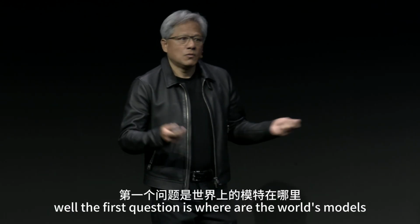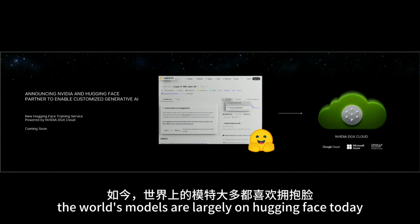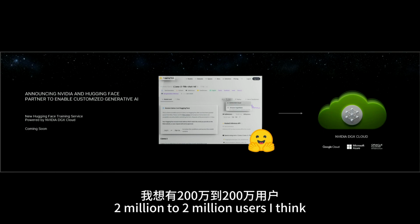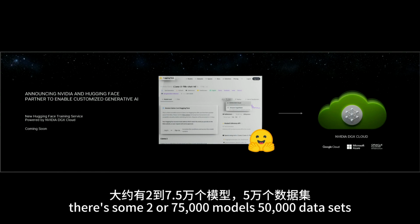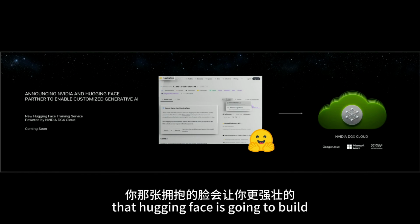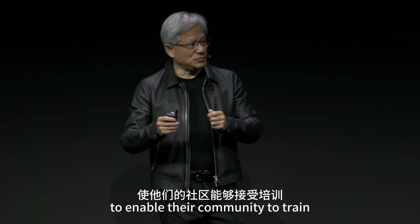Well, the first question is, where are the world's models? Well, the world's models are largely on Hugging Face today. It is the largest AI community in the world. Lots and lots of people use it. 50,000 companies, 2 million users, I think. 50,000 companies engage Hugging Face. There are some 275,000 models, 50,000 datasets. Just about everybody who creates an AI model and wants to share with the community puts it up in Hugging Face.